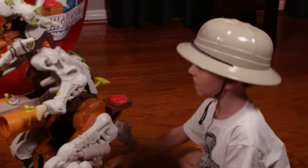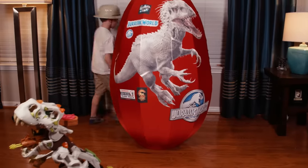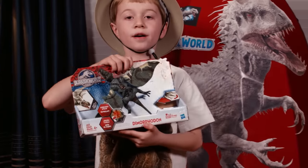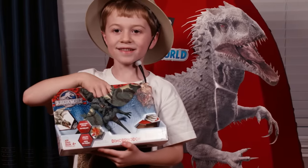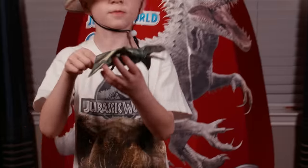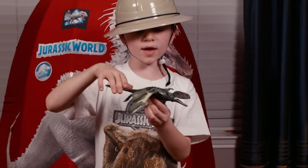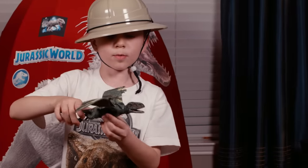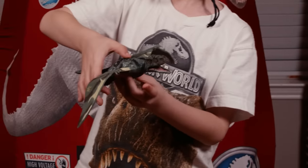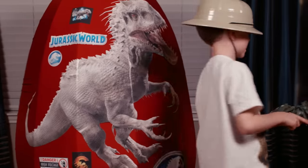Hey, LB, let's see what else is in the egg. Okay. Wow, it's a Dimorphodon. Cool, it's a Jurassic World Dimorphodon. I don't know if I said it right either. Hey, LB, what does it do? So you can squeeze these, and it makes a noise, and the wings pop up, and the mouth closes, and this, it just makes a noise. Let's fly around the egg.